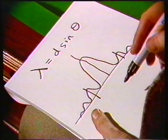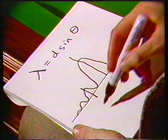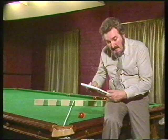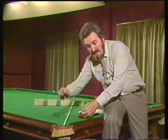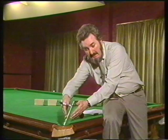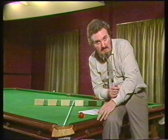Well, again, if I put in the numbers, I'll find that theta is about 10 to the minus 33 radians. Well, that's a fantastically small angle. And what that means is that these various orders of diffraction all get squeezed into an infinitesimally small area around the axis. So small that we'd never, ever be able to observe them.